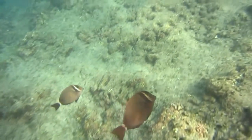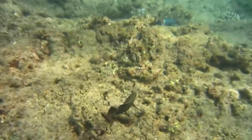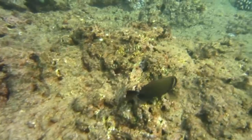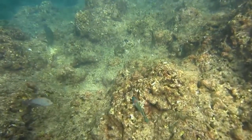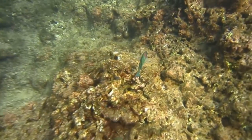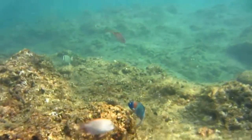I don't know what that little fish was. The enforcer there didn't like surgeonfish in his neighborhood. The saddle wrasse in the background there. I think that upper left is a big nenue or chub in that corner earlier, kind of a big fish. Yeah, these wrasse can have amazing colors.